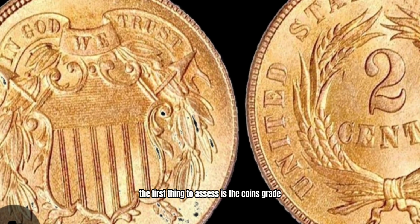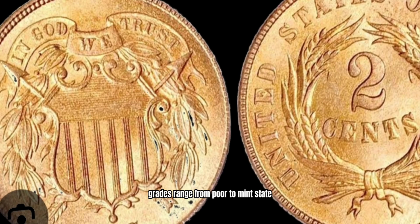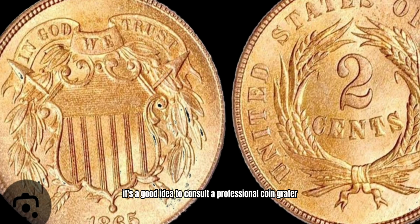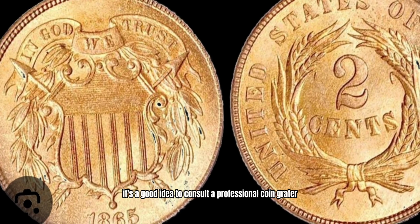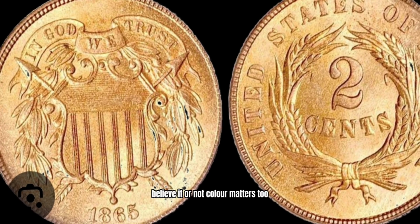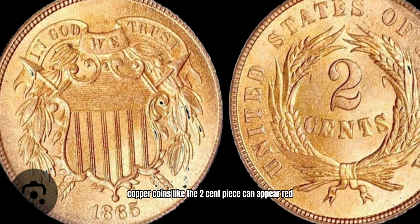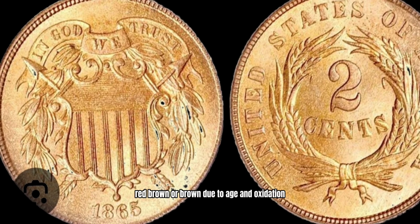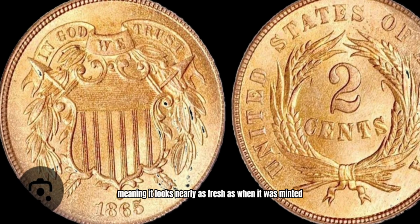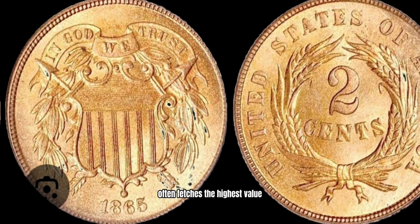The first thing to assess is the coin's grade. Grades range from poor to mint state, with higher grades generally worth more money. It's a good idea to consult a professional coin grader to get an accurate assessment. Believe it or not, color matters too. Copper coins like the 2-cent piece can appear red, red-brown, or brown due to age and oxidation. A bright red coin, meaning it looks nearly as fresh as when it was minted, often fetches the highest value.